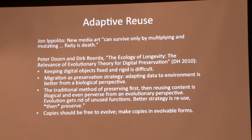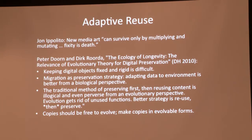There was also a fascinating talk on digital preservation and evolutionary theory at the 2010 Digital Humanities Conference at King's College London, where the authors were looking at the application of evolutionary theory to digital preservation. Among other things, they noted, this is Peter Doorn and Dirk Roorda, the ecology of longevity, the relevance of evolutionary theory for digital preservation: keeping digital objects fixed and rigid is difficult. Migration as a preservation strategy, adapting data to the environment, which is what migration is, is better from a biological perspective.